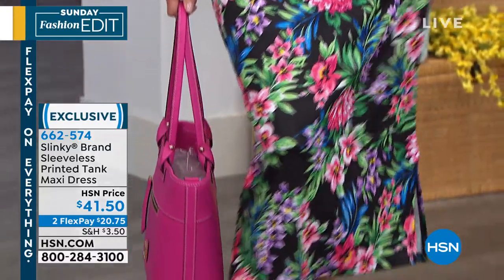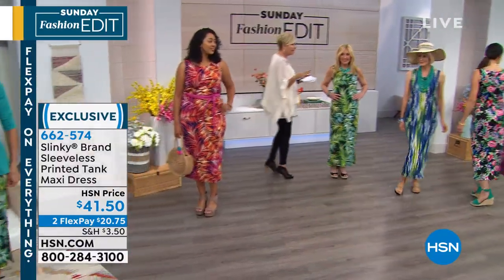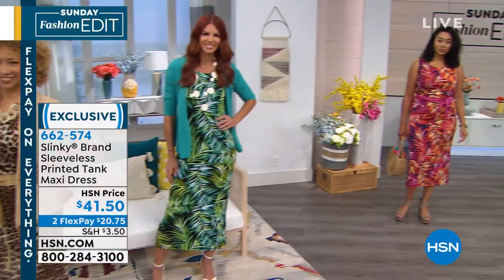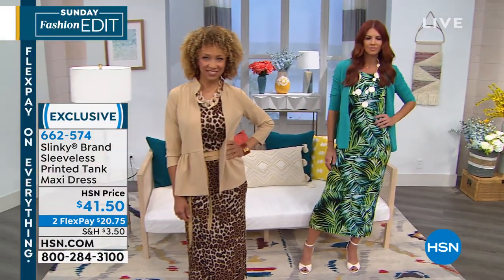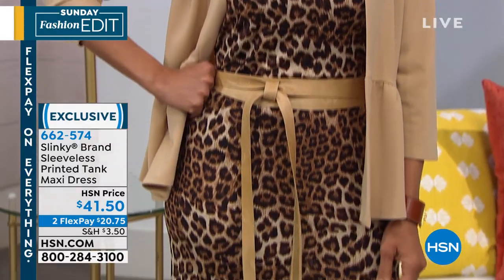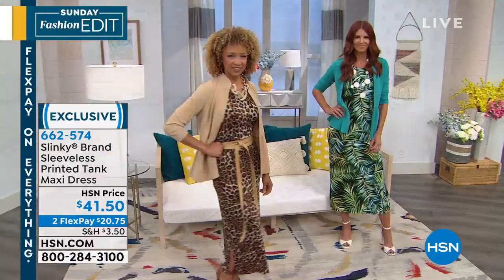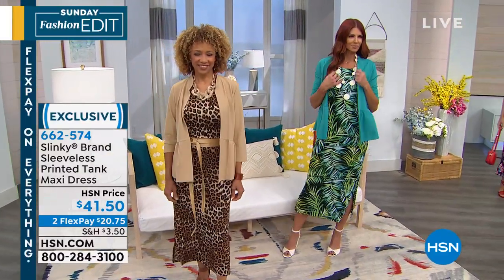Here we are. Well, we've got some beautiful choices, so we're going to make our way over here so you can see all of your options. I know that as the girls join us, this is one of those dresses, Jackie, to wear with flip-flops, with a nice belt. The jacket that you see here on Liz is available and coming up from Slinky, so we'll share with you how you can pick that up at the same time. The dress itself, though, is 662574.